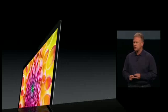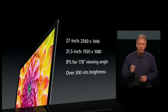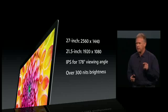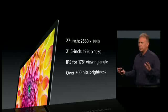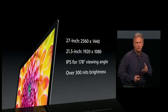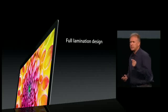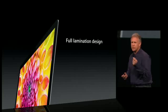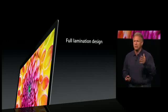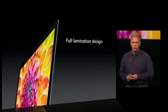The display comes in 2 sizes, 21.5 inch and 27 inch. The 27 inch is 2560 by 1440. The 21.5 inch, 1920 by 1080. They're both IPS panels for a beautiful viewing angle and at full brightness over 300 nits, so beautifully bright. And we said that's fully laminated. Besides making it thin, the full lamination delivers another benefit. When you look at it, the text and graphics will look like they're sitting right on top of the glass because they're right that close, and it improves the optical quality.